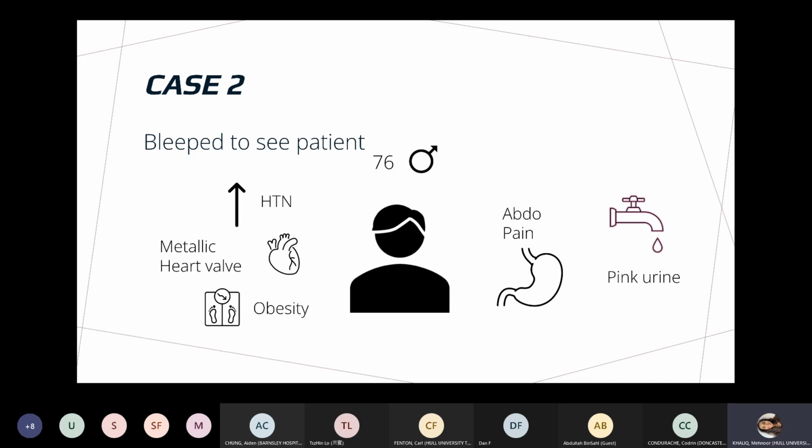However, they've not got any more information because he's just been admitted and not been clerked yet, and the handover from ED just said admit surgeons. But the nurse can tell you he's a 76-year-old chap, he's screaming in pain, he's clutching his stomach, and his urine is a bit pink. He's got a background of hypertension, he's obese, and he has a metallic heart valve.